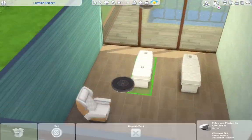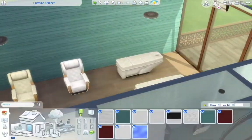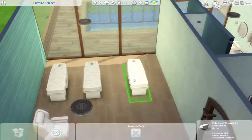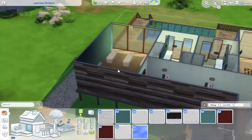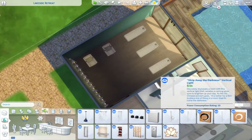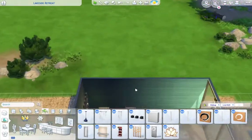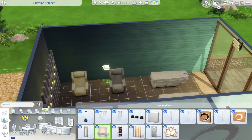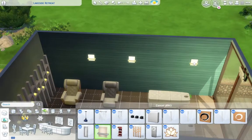So yeah, there's 3 right now, but there's going to be 2 massage tables, 2 nail chairs, I told you this, and some seating, so you'll watch that come together. And yeah, I'm happy with it. Like I said, I like the way this turned out, and I think it's pretty cute. The garden outside is just wildflowers growing wild, and it looks pretty cool though.